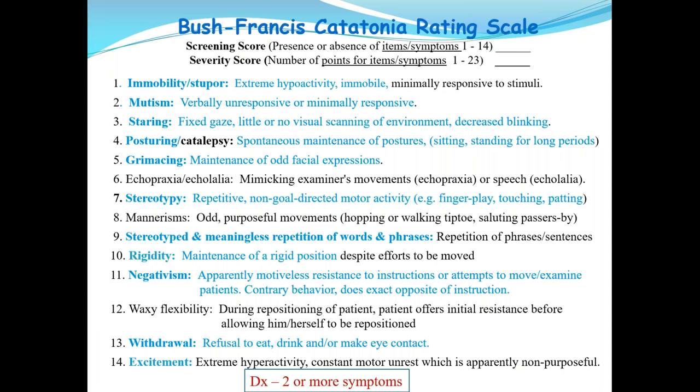It has high inter-rater reliability, sensitivity, and specificity. It's been validated in many mixed psychiatric and medical cause groups of catatonia. And you go through these 14 symptoms, and if you get two or more that are positive, you think seriously about catatonia. If you get to four, it's just about a slam dunk.